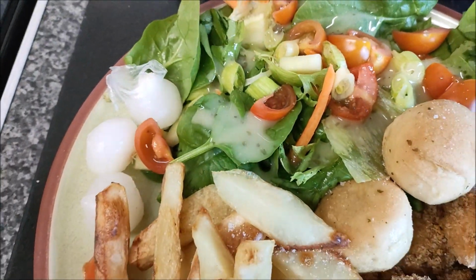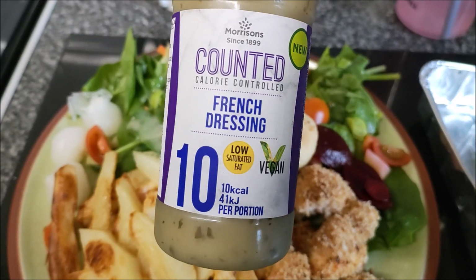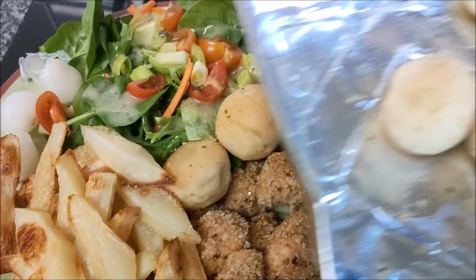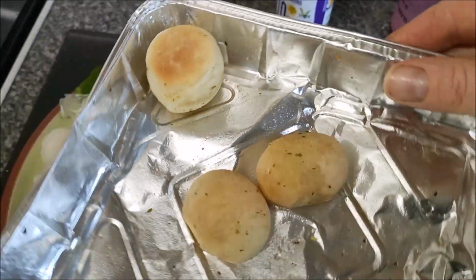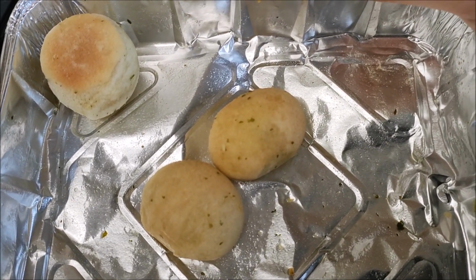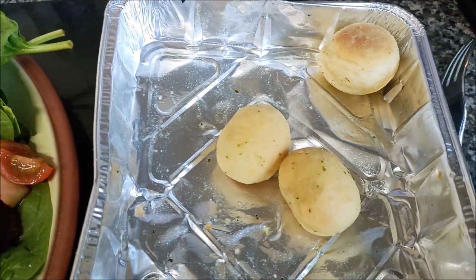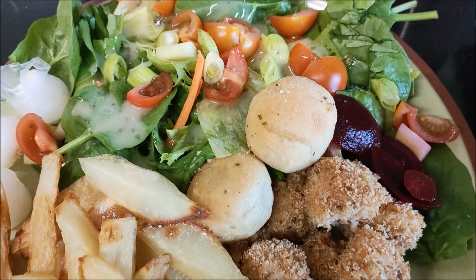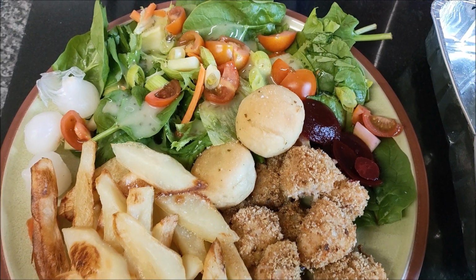Lots of speedy salad with half a sin's worth of Morrison's low calorie dressing on. And then two of these, they're like garlic bread balls. We've never had them before. They were in Morrison's and we got them reduced to 40 pence, primarily because we thought Abby would like them. But then once they cooked, I thought, well, she can't have them all. So Kath and I have got two each. And I worked out that these are around 3 sins each. So 6.5 sins for dinner.